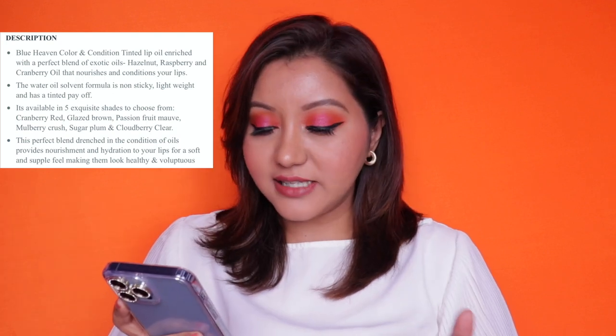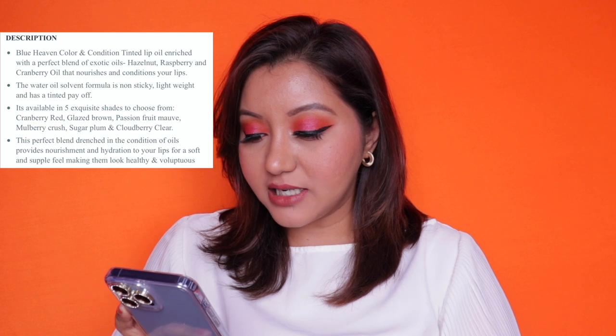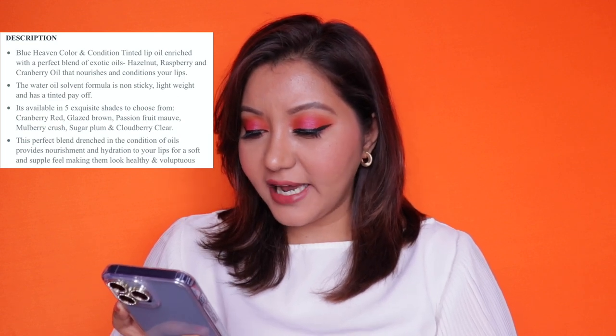So to continue on, it says that the perfect blend drenched in the condition of oils provides nourishment and hydration to your lips for a soft and supple feel, making them look healthy and voluptuous. So like I mentioned before, they do offer a total of 6 shades at the moment, and these are priced at 275 rupees for 4.2 ml of product, and currently these are available only on Purple. That's where I picked mine off of as well.